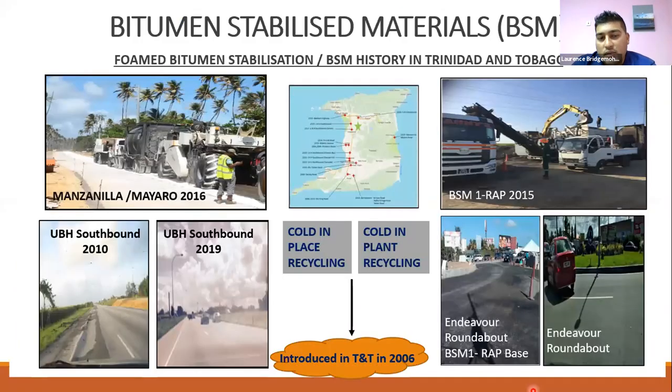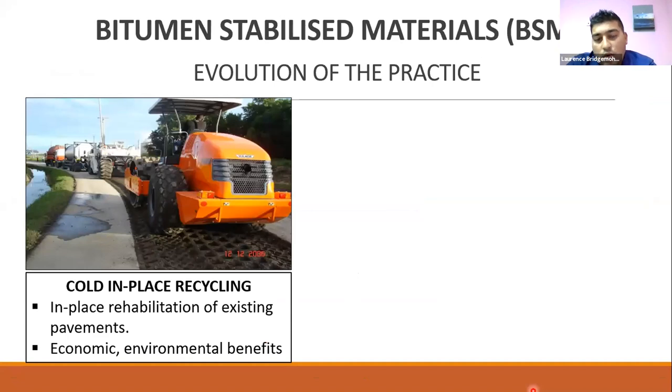The foam bitumen stabilization technology was introduced in Trinidad and Tobago in the year 2006 as an attractive pavement solution for the rehabilitation of some of the heavily trafficked pavement systems. It was initially introduced as the cold-in-place recycling technique, and with the evolution of technology, the cold-in-plant recycling technique has been introduced as an alternative and sustainable pavement option. As previously identified, the cold-in-place recycling technique was considered an attractive solution for the in-place rehabilitation of existing pavements, with economic and environmental benefits promoting its use.